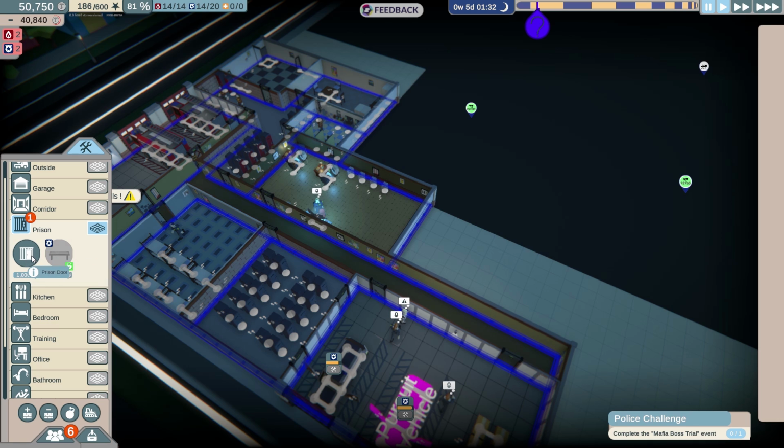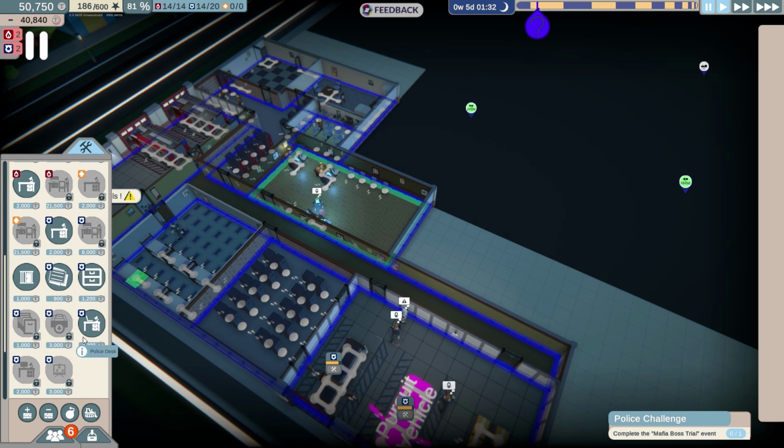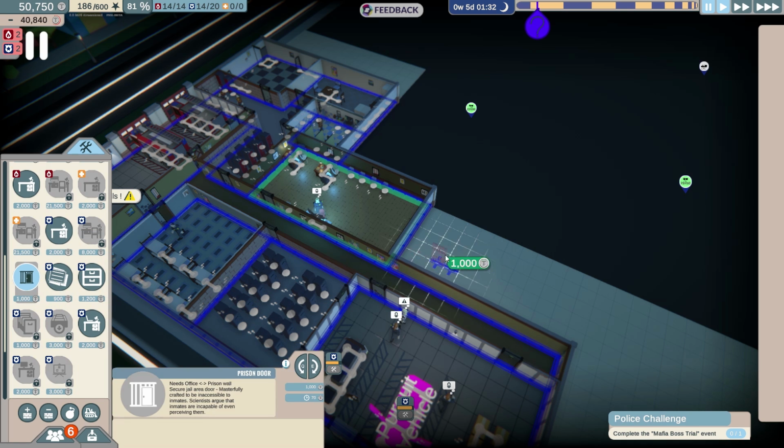Okay, so how does this work? Now, in the office, there was some sort of prison door there. How does this work then? It needs an office to prison wall, a secure jail area door, masterfully crafted to be inaccessible to inmates. Scientists argue that inmates are incapable of even perceiving them. Right, so they're incapable of even perceiving these things.